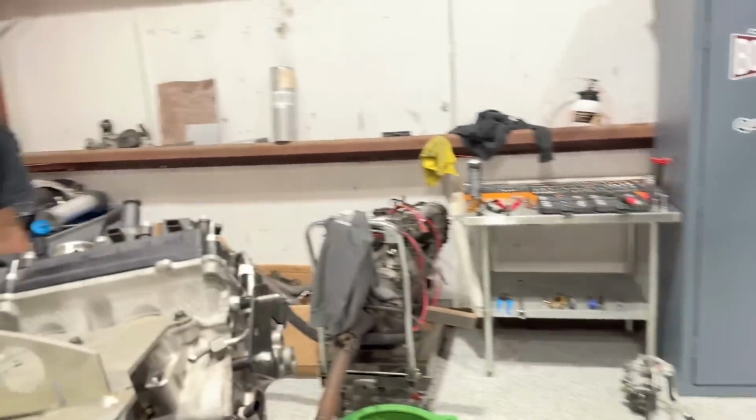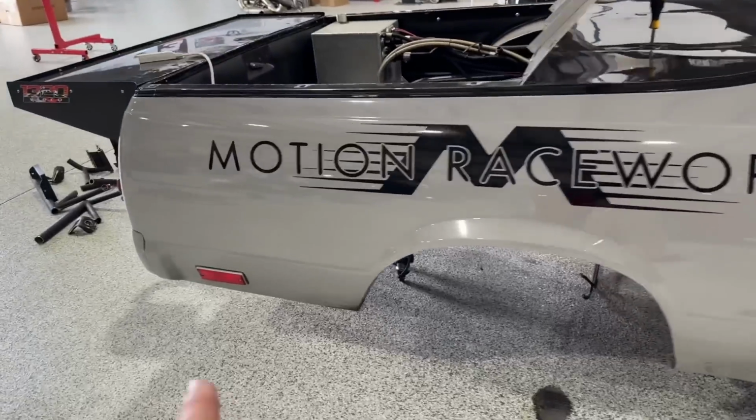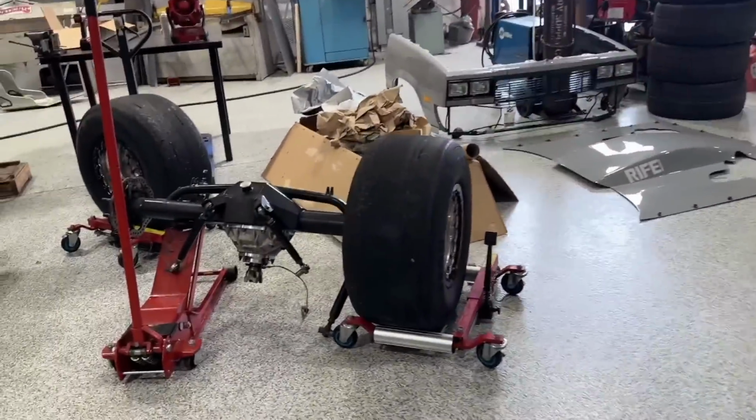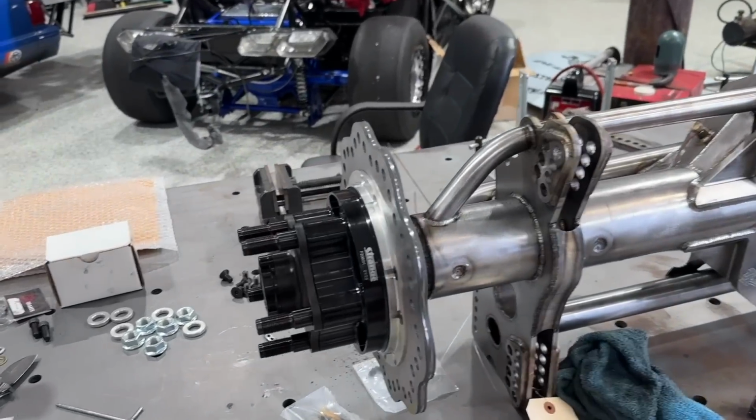You know, a lot of stuff. Yeah, it's a whole lot of stuff. And then Mullet over here got all the parts cut out of her. We got the broken rear end over here, and here's the new one, just going together.